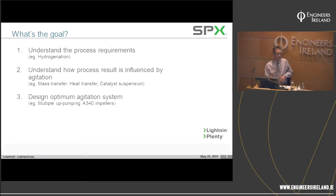And then the third part of the process is that once we've understood what we're trying to achieve, then we have to design an optimum agitation system to do that. And I guess it's step 3 which will form the bulk of this talk this evening, because the new software, the new design program which we've introduced is really aiming at that. We know the process now. How do we design an optimum mixer to achieve that process?